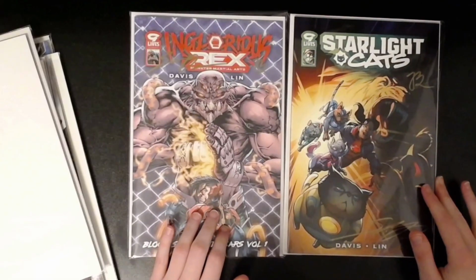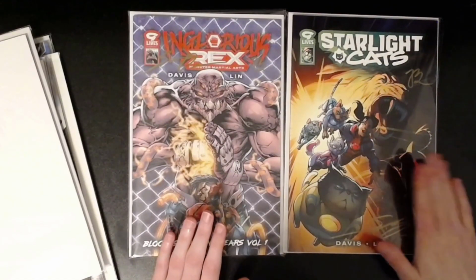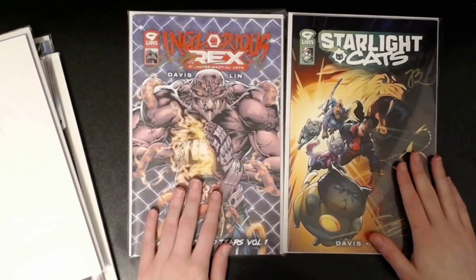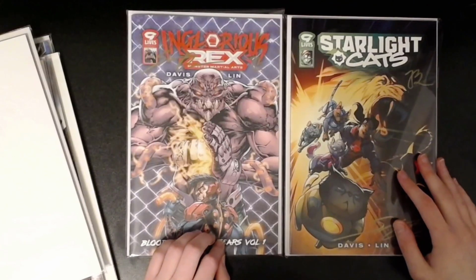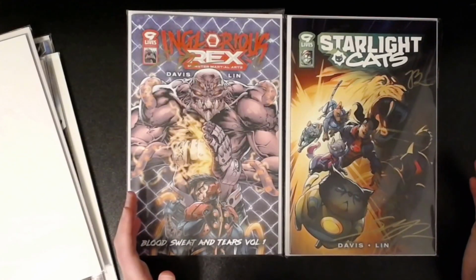So far, I just have the two books from him. Starlight Cats, which is kid-friendly for sure. It's a very cute story. And Inglorious Rex, which is for an older audience. Nothing super adult, just an older, more mature audience. Kind of like, I'm trying to think of a good example of what to refer to as.